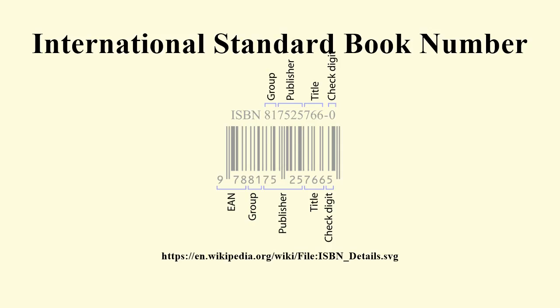Publishers and authors in other countries obtain ISBNs from their respective national ISBN registration agency. A directory of ISBN agencies is available on the International ISBN Agency website.